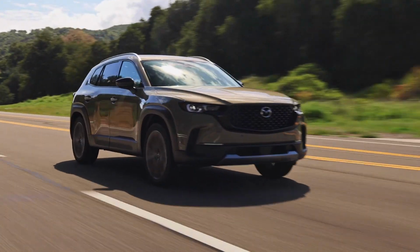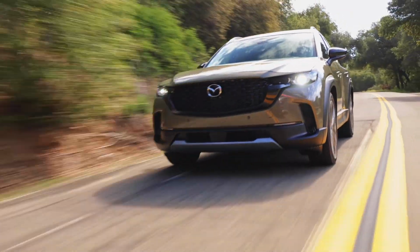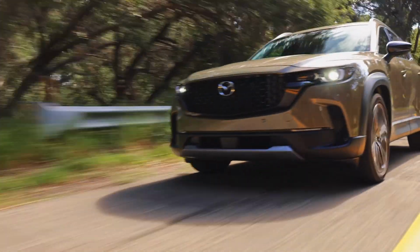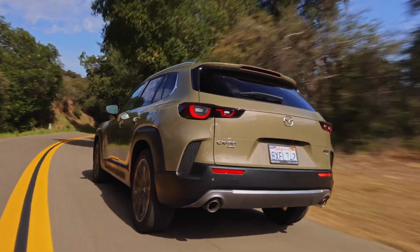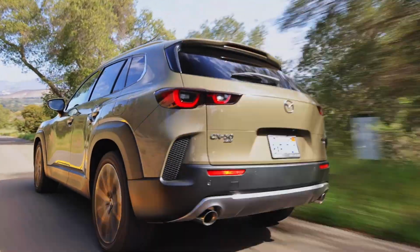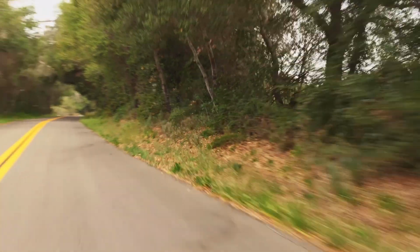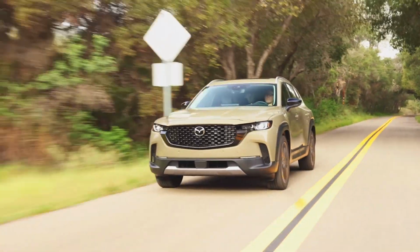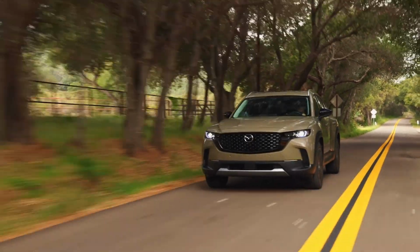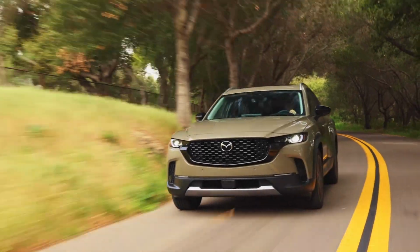But the CX-50, however, feels a little bit heavier, but still very, very fun to drive and still on the more nimble side of the spectrum. The one thing that I did notice in the CX-50 that I didn't notice in the CX-5 is that I hear a little bit more tire noise coming into the cabin than I did in the CX-5. Not a huge deal. You play music, you're probably never going to notice it. So, there's that. But in general, the CX-50 feels a little bit heavier.